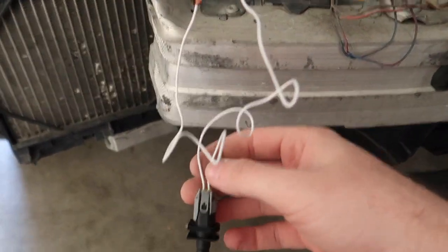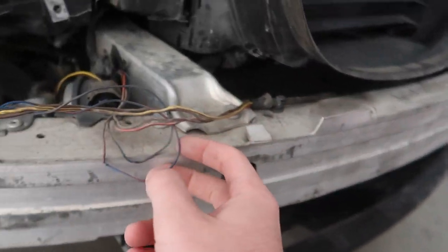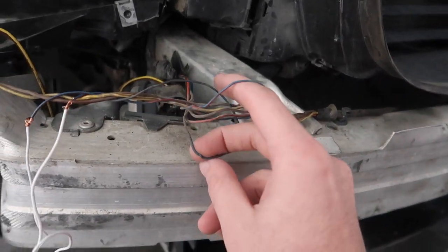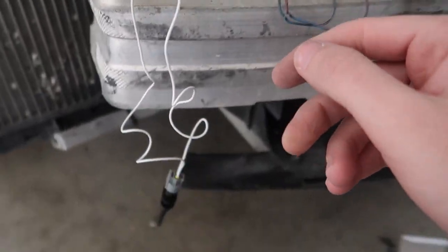I genuinely don't know what's going on here. I'm going to try to see where these wires lead. Maybe there's a cut somewhere else down here from a previous accident. So I'm just going to keep trying to look at this and see where these wires go, and I'll get back to y'all in a little bit.